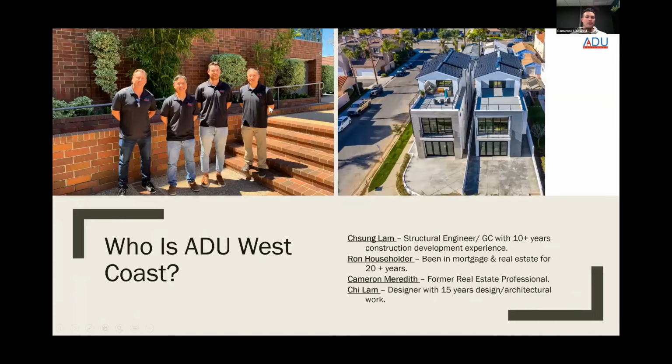So who is ADU West Coast? Here's the four main partners right here to the top left. We have Chung Lam, who's a structural engineer and a GC who's been doing construction development for 10 plus years. Ron Householder, he's been in mortgage and real estate for 20 years before moving towards construction. I am Cameron Meredith, and I'm a former real estate professional before focusing more on lot development and custom homes. And then Chi Lam is actually Chung's brother. He's a designer with 15 years design architectural work.